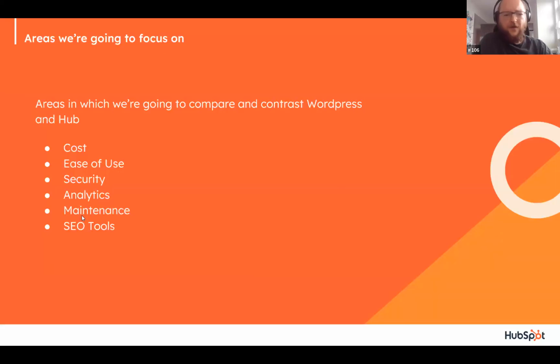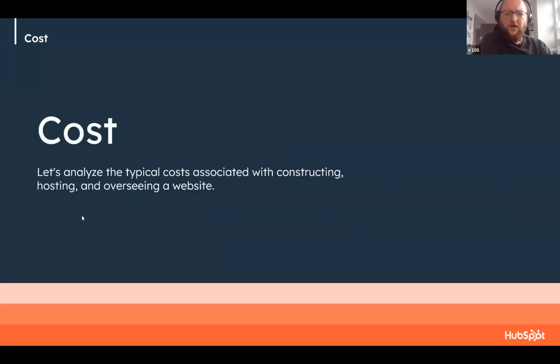And the areas we're going to be focusing on: cost, ease of use, security, analytics, maintenance, and SEO tools. We're going to talk about cost here first.